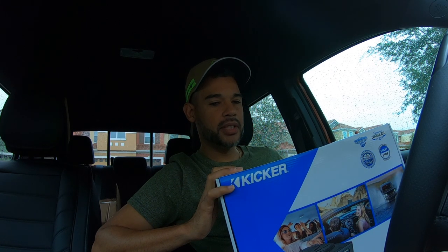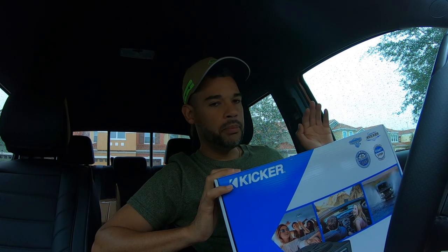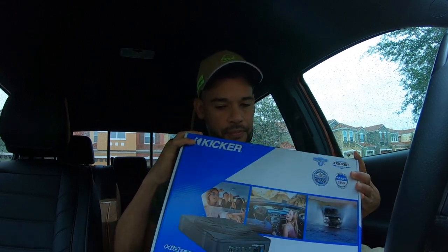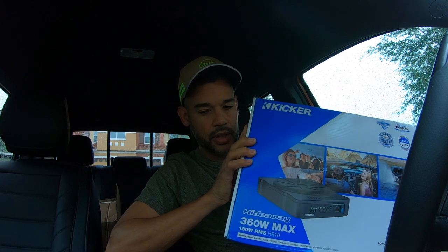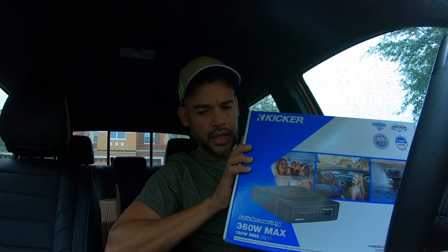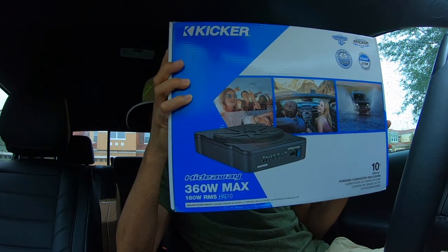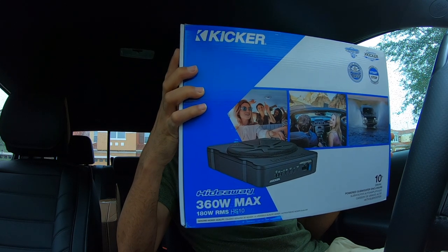I didn't want to have to keep sending it if I were to end up with a bad one, which could happen to anybody. But then I started finding out, oh, they made a new one, which is the 10-inch Hideaway sub. I think it came out earlier in 2020. So this is it. This is the Kicker Hideaway 10-inch sub with the built-in amp.